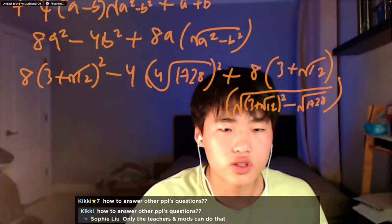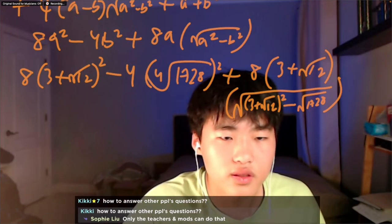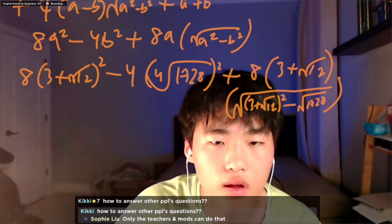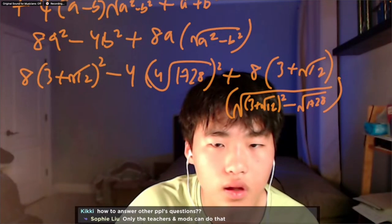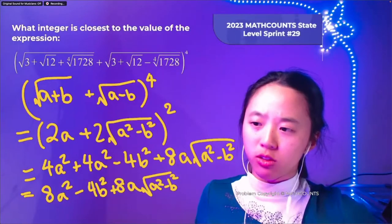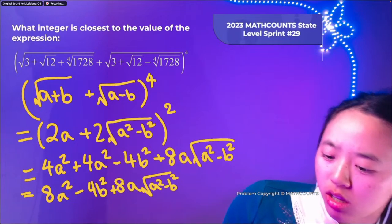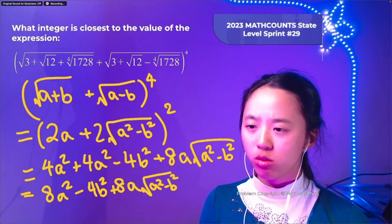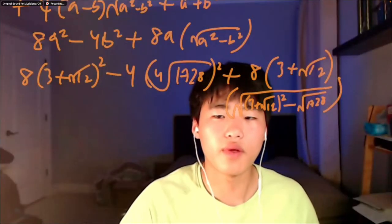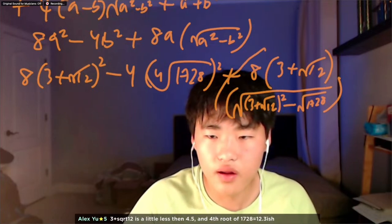Okay, so now I think it's a good way to do this. Presumably if you expand it out, the square root of 1728 will become 12 root 12, and then hopefully that'll cancel. Oh yeah, that's right. Okay, so I think we can first focus on this part.